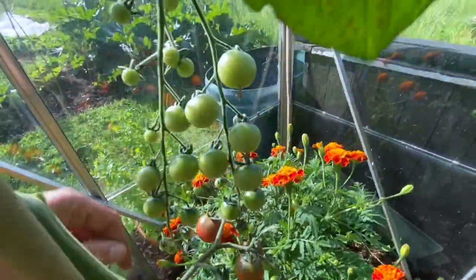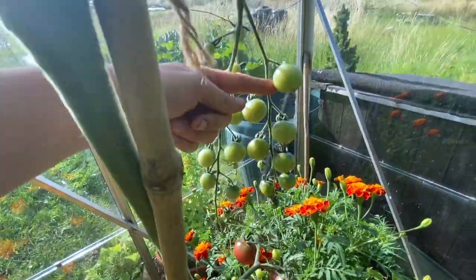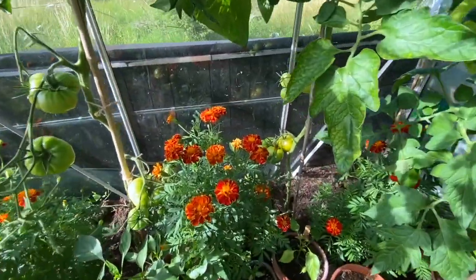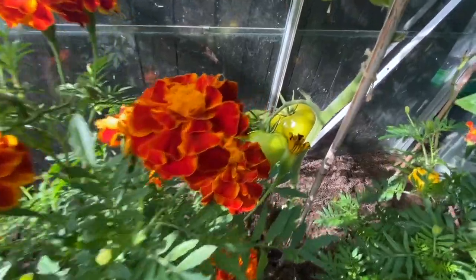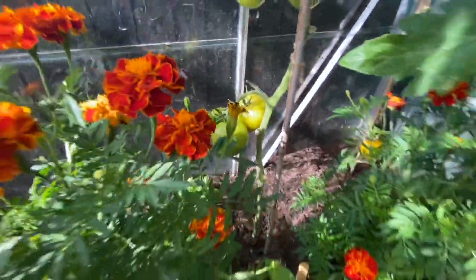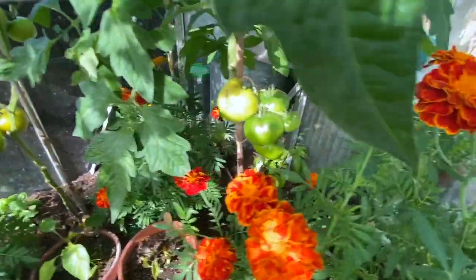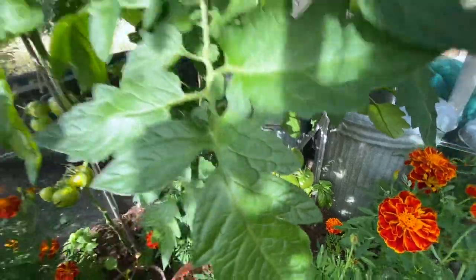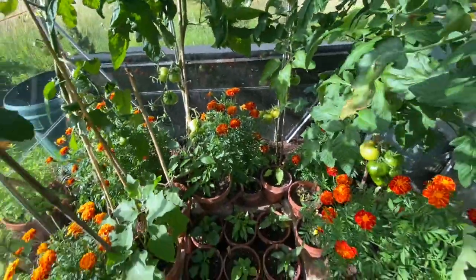They're quite tasty actually. And a double truss here. So there's another cherry. And then I have two beefsteak, yellow beefsteaks. And this one is starting to turn now. So I'm hoping I'll get some crop. And this is a red beefsteak. And there's no color change there yet. But yeah, so there's a lot going on in the greenhouse.